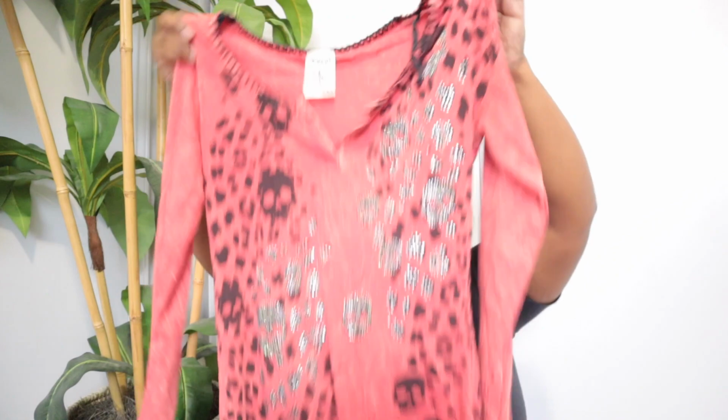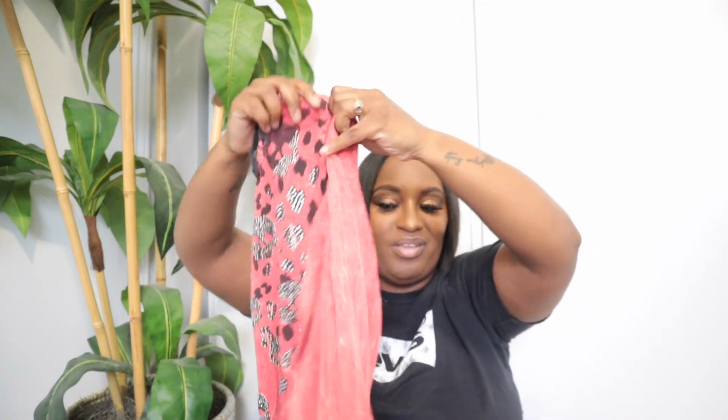Can barely see it. Yeah, it's a medium. So I have this one listed pretty high. I plan on getting about 35, maybe 30 for it, but for the most part it's listed kind of high because it does sell pretty high.